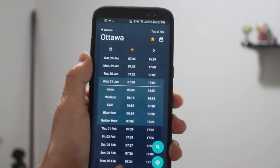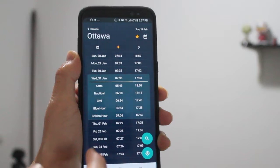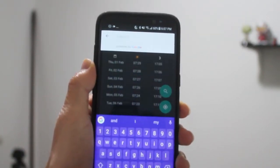It's just a really nicely designed app, super easy to read, and cool looking, and I highly recommend you guys check this app out.